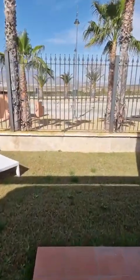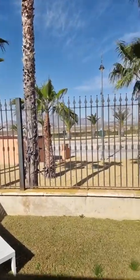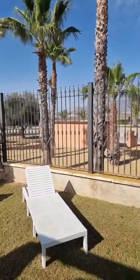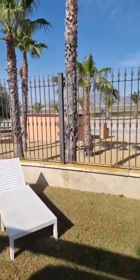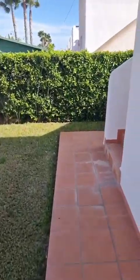View-wise, as I said, we're looking towards the Sierra de Carrascoy. We have the lemon groves there, so it's quite a good location in my opinion. A little bit tucked away in the resort, so you're not really in first line, especially during summer. And as well, it has a nice roof terrace.